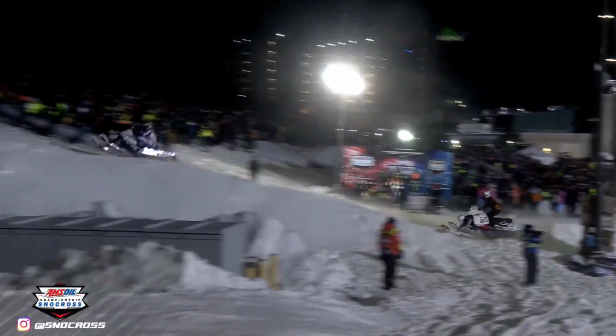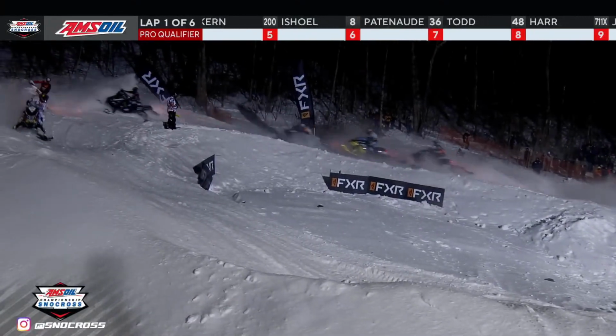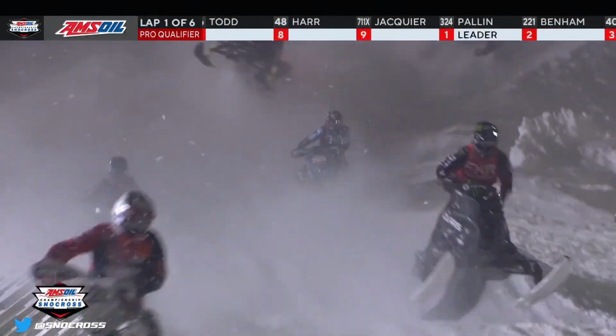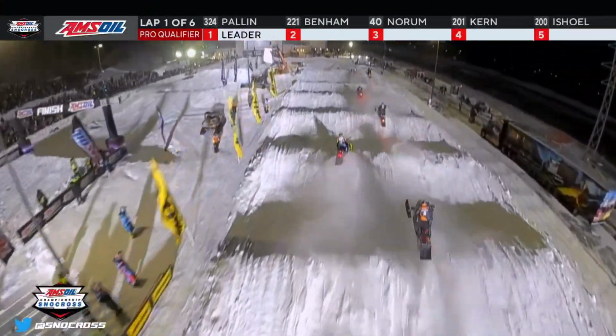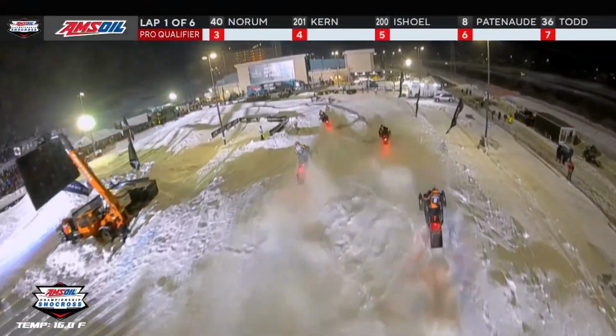But over the AMSOIL finish line, it's going to be Kyle Pauline on the point. And Daniel Benham and Oscar Norm file in second and third. Look at Ischel. He's already up to fifth and fighting for the fourth spot. Yeah, Ischel knows that when you need to strike early with this crew. Kyle Pauline leading, Dan Benham, Oscar Norm, Travis Kern, Elias Ischel just ahead of Hunter Patnode.